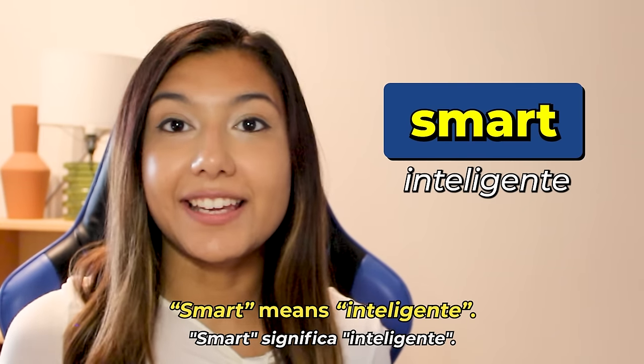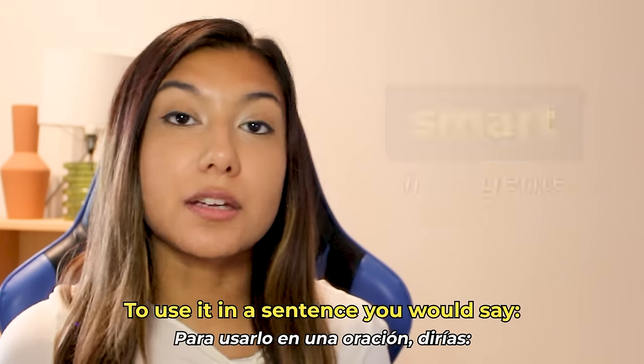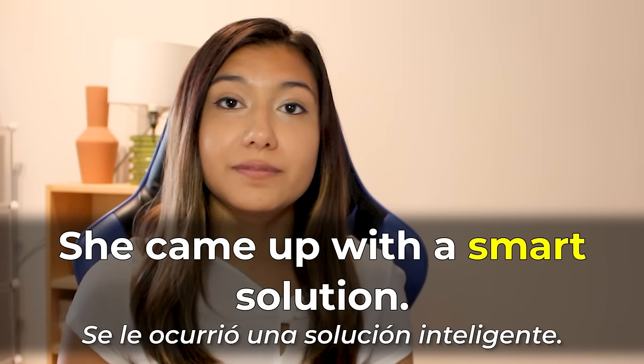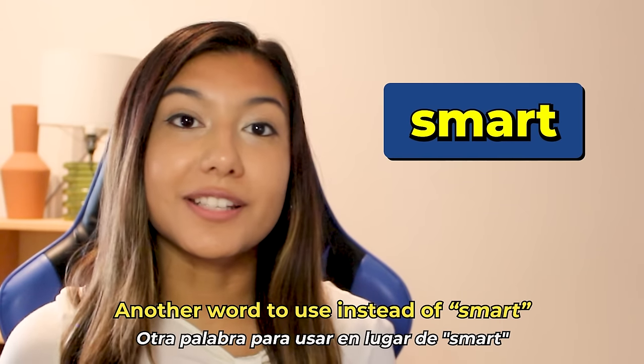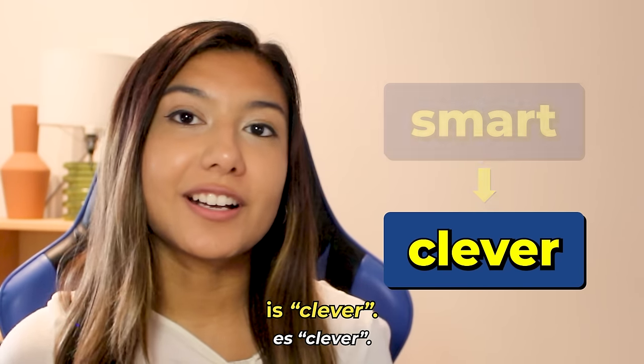Smart. Smart means inteligente. To use it in a sentence, you would say, she came up with a smart solution. She's smart. Another word to use instead of smart is clever.